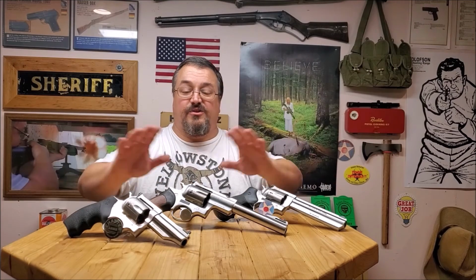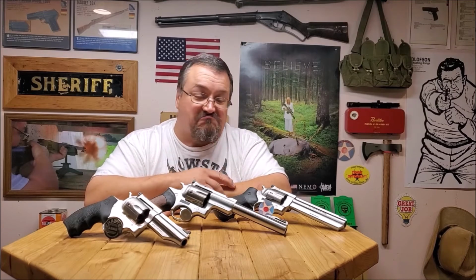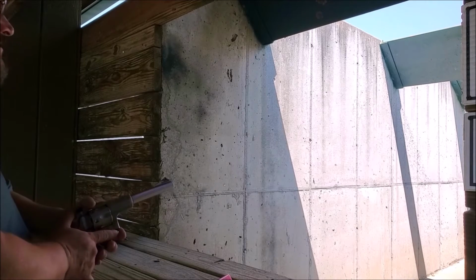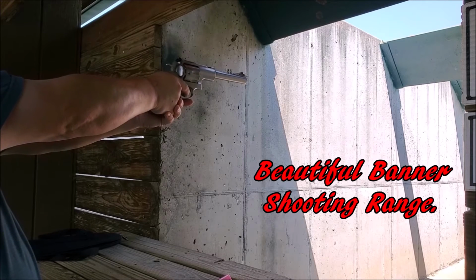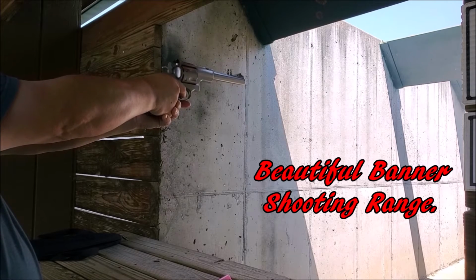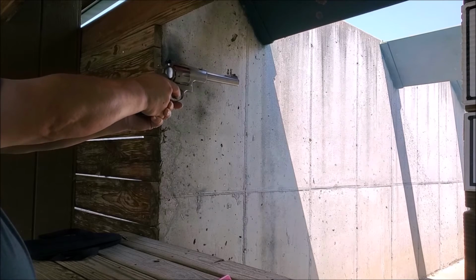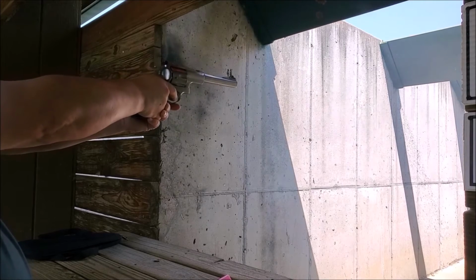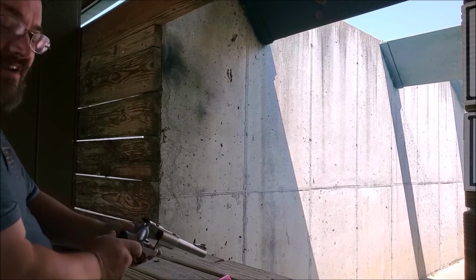But enough about the history and stuff of these guns. Let's go out and shoot this one. See what we think. Let's run some 44 Special. Double action. Not bad, not bad.